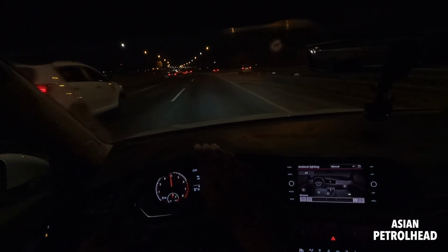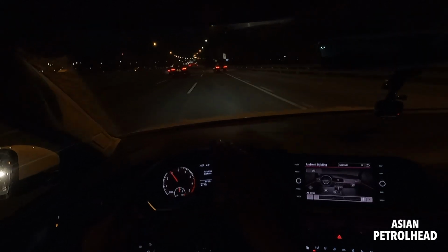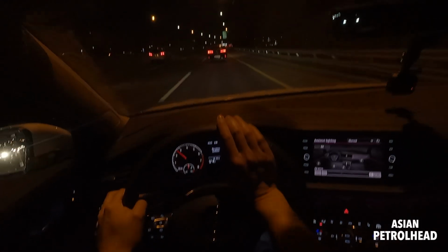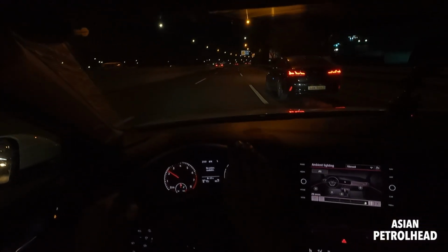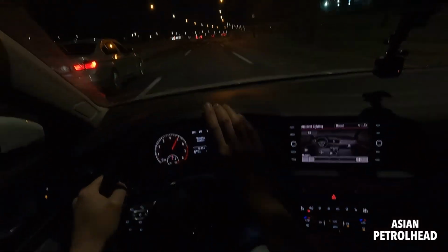Really wish there were paddle shifters. It would have been much more engaging to drive. So this combination I really like. There's no sound generator, but it actually sounds pretty decent for a compact car. So let me just let you hear one more time. Full throttle.